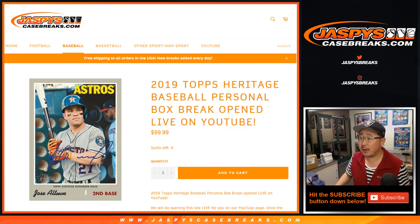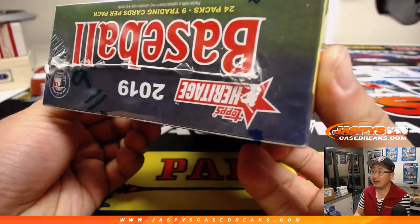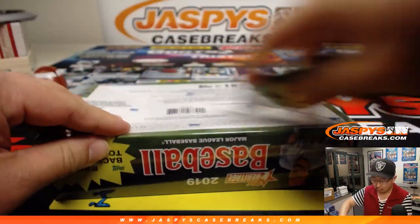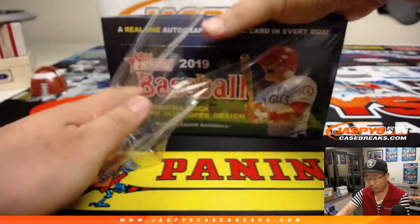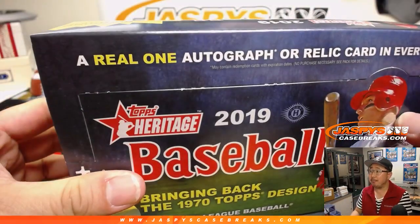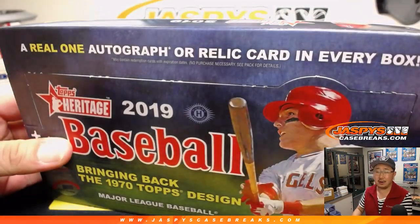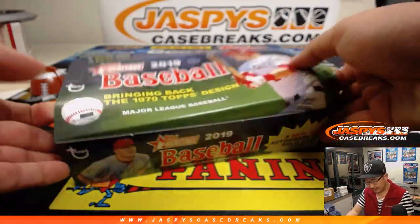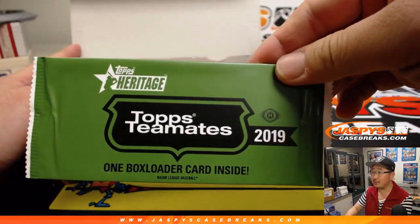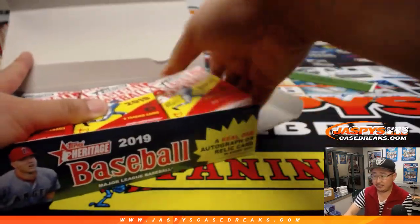He's going to do a personal box of 2019 Topps Heritage Baseball. I grabbed a random box. It turns out to be box number 9. So let's see what happens in here. Rick is looking specifically for a Ronald Acuna Jr. Let's see what we get. There's an autograph in there or a relic card. So autographs are not guaranteed, but let's see what we got. And maybe a cool box topper in here. All right, Topps teammates. We'll set that aside. We'll do that at the end.